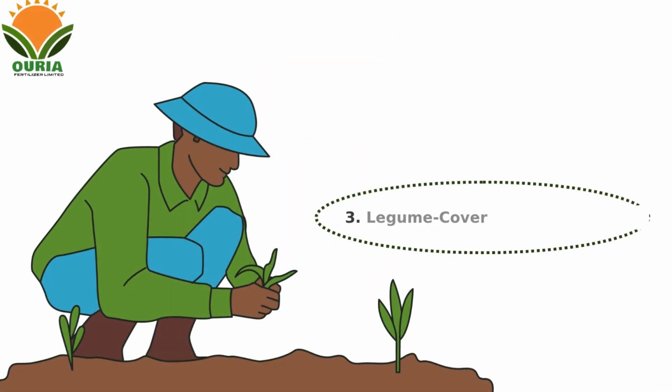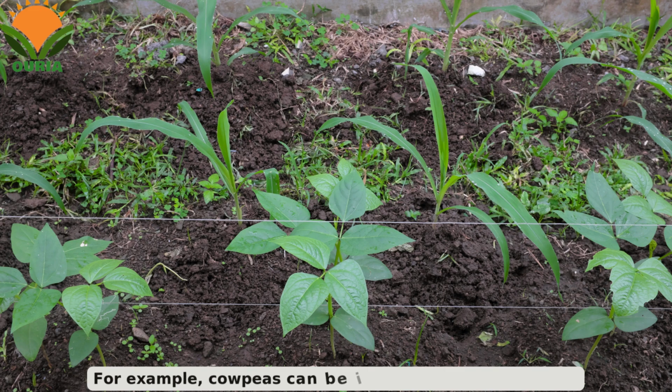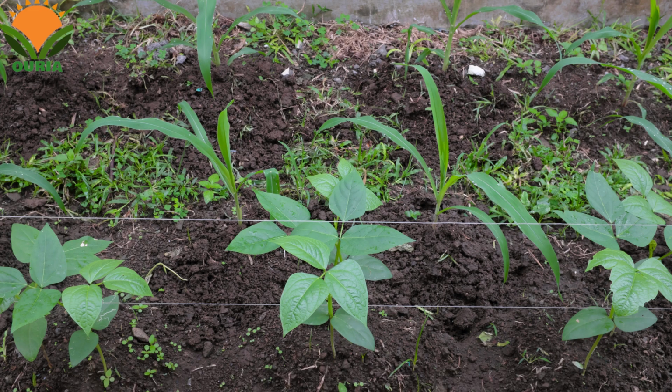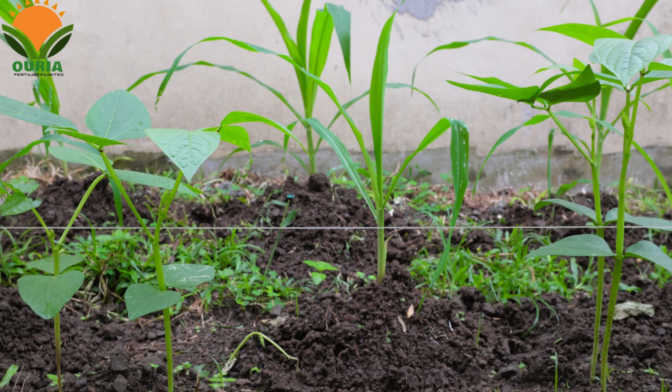3. Legume cover crop combinations. Combining legumes and cover crops can offer additional benefits. For example, cowpeas can be intercropped with grasses, such as pearl millet, to provide ground cover and improve soil fertility.